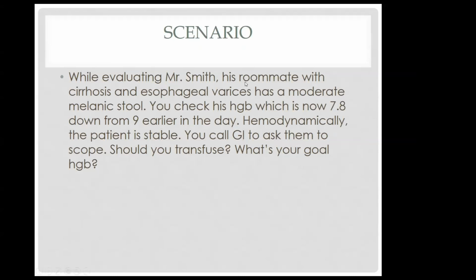We've got other conditions to look at. So Mr. Smith, he's actually doing okay right now, but his roommate, while you're in there evaluating for chest pain, his roommate who's got cirrhosis and esophageal varices has, as I said, a large melanotic stool. And his hemoglobin, which is now 7.8, this is the neighbor, is down from 9 earlier in the day. Hemodynamically, he's stable. Besides, you call GI and ask them to come in to scope him because you're in the ICU, and they can do that. Should you transfuse this guy? And what's your hemoglobin goal?